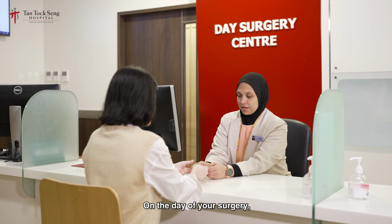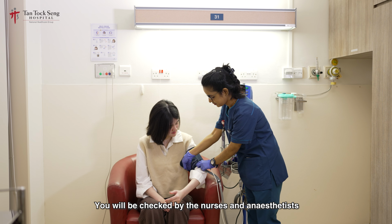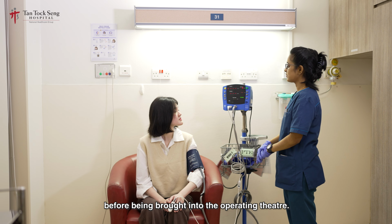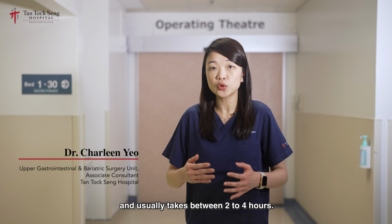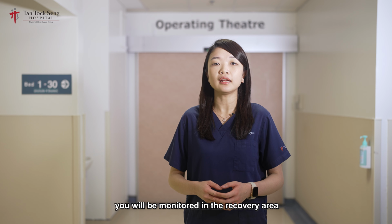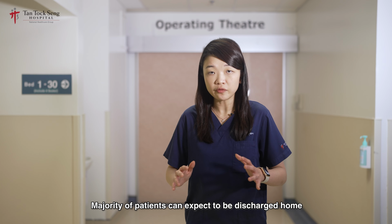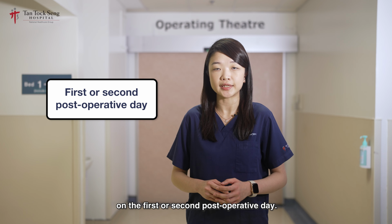On the day of your surgery, you will report to the day surgery center. You will be checked by the nurses and anesthetists before being brought into the operating theatre. This surgery will be done via a keyhole method and usually takes between 2 to 4 hours. After surgery, you'll be monitored in the recovery area and thereafter sent to the ward when your condition stabilizes. The majority of patients can expect to be discharged home on the first or second post-operative day.